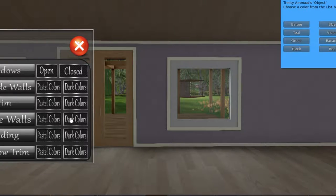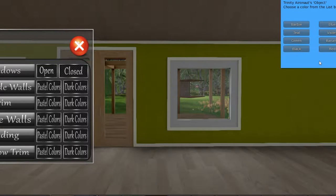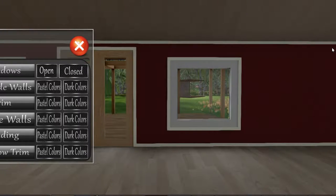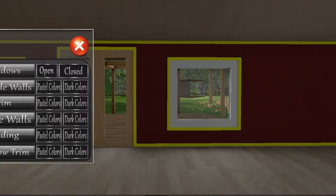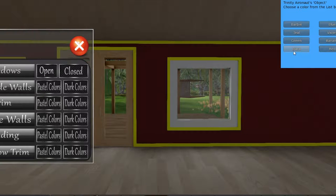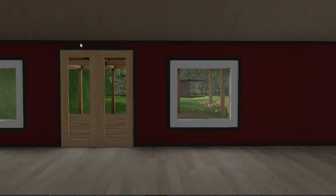Let's try the dark colors. Let's try banana. There you go, that looks... That's, I think, the way you're going to have to go if you really want to see a difference. Red, that looks very different. Let's try the molding. Let's try banana. Yeah, that's really much more noticeable on these walls. Let's try black. Look at the difference there. Very, very nice. So, it's just a matter of playing around with that HUD until you get something you like.